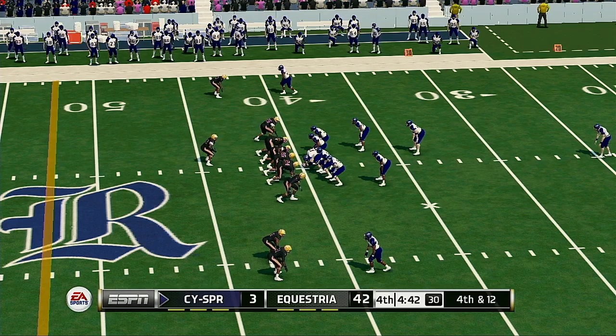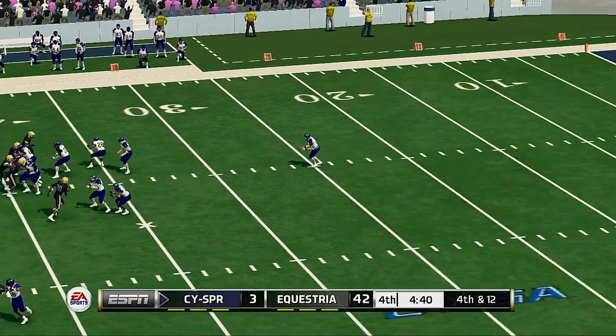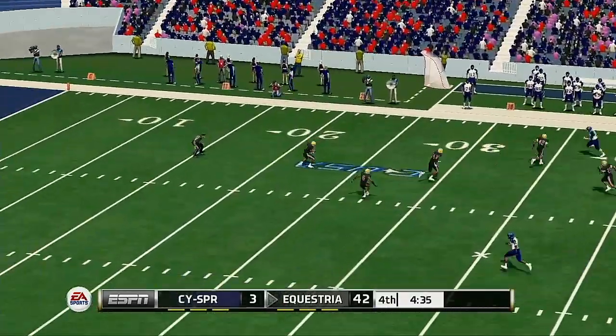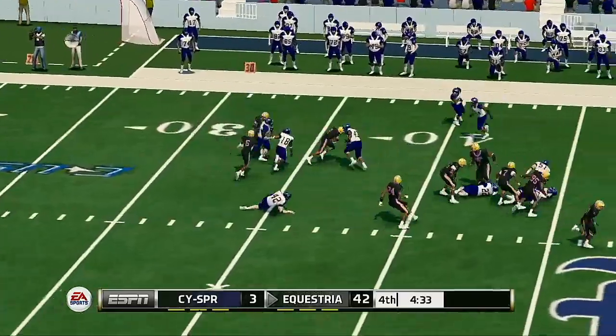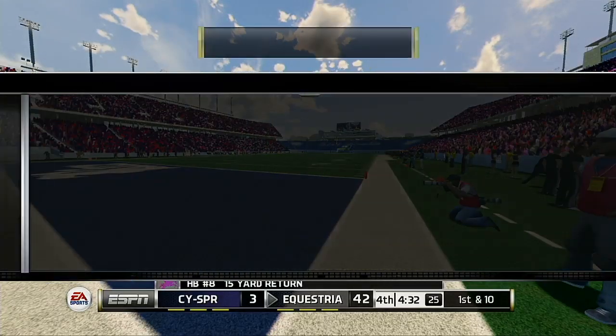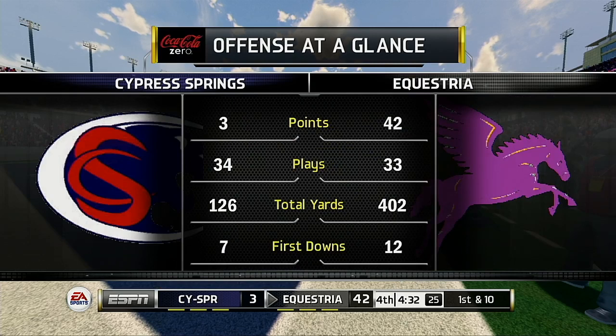Stuckey is waiting for the snap. He gets out to about the 38-yard line. Kirk, I don't know if you ever can play a perfect football game, but this one's close. Well, look at these numbers. Every single stat favors one team. It's obvious why this is such a blowout.